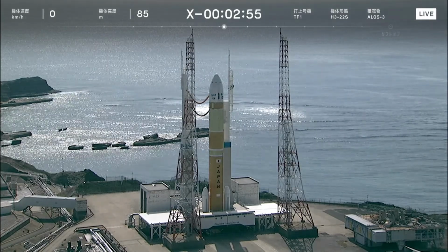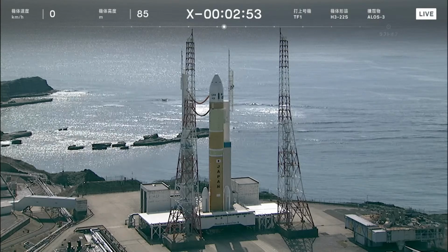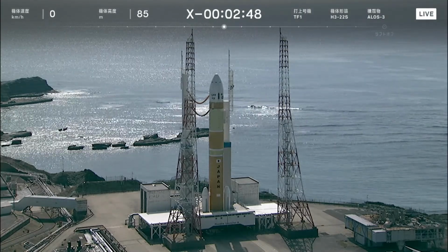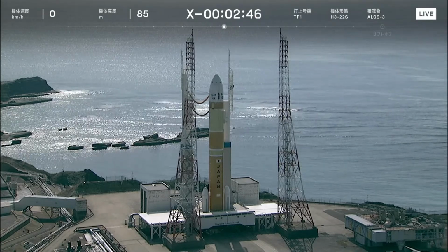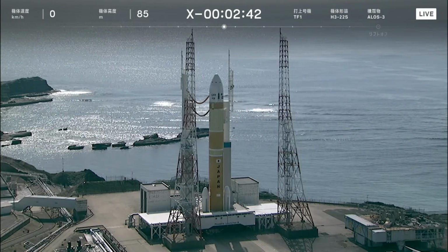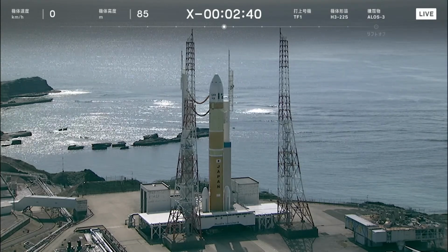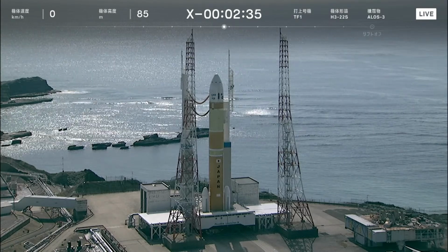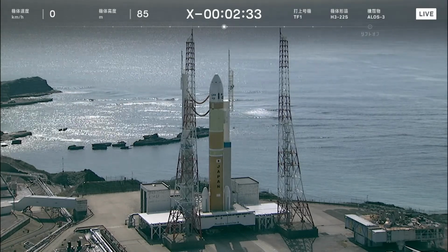Pressurization of first stage liquid oxygen and hydrogen has been initiated. The power has been switched to the internal systems.